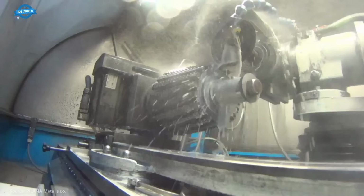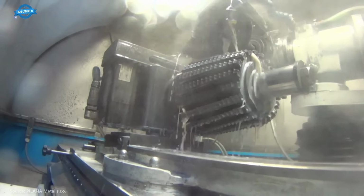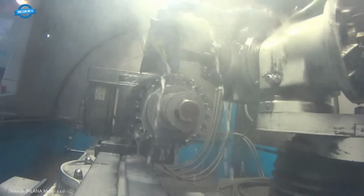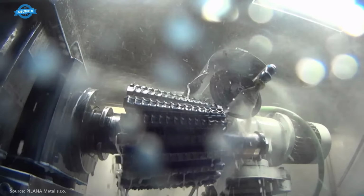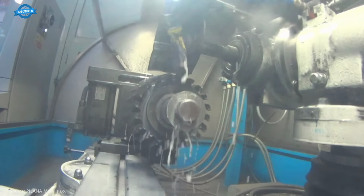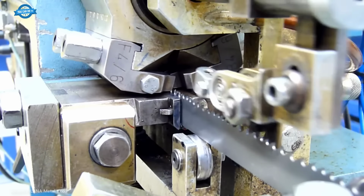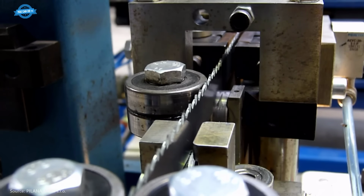Tooth formation and heat treatment. After welding, the bimetal strip undergoes precision milling to form teeth. The high-speed steel forms the tips of the teeth, providing superior hardness and sharpness. Heat treatment follows, where the band is subjected to controlled heating and cooling cycles. This process hardens the tooth tips to approximately 69 HRC while maintaining the flexibility of the blade body, ensuring optimal mechanical properties.